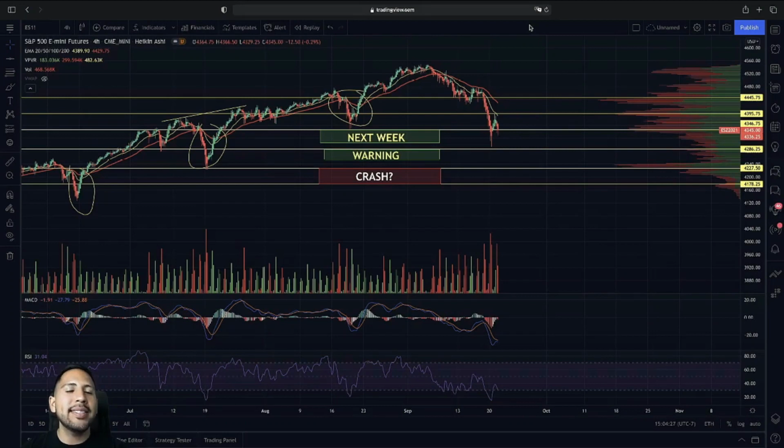So I'm going to go over the ES. This is the S&P 500, the 500 largest stocks in the stock market, representing most of the market. I'm going to show you guys exactly how the market does look, what exactly we would be looking for to have a continuation, and what exact momentum we are looking for to have better market conditions leading into this month.